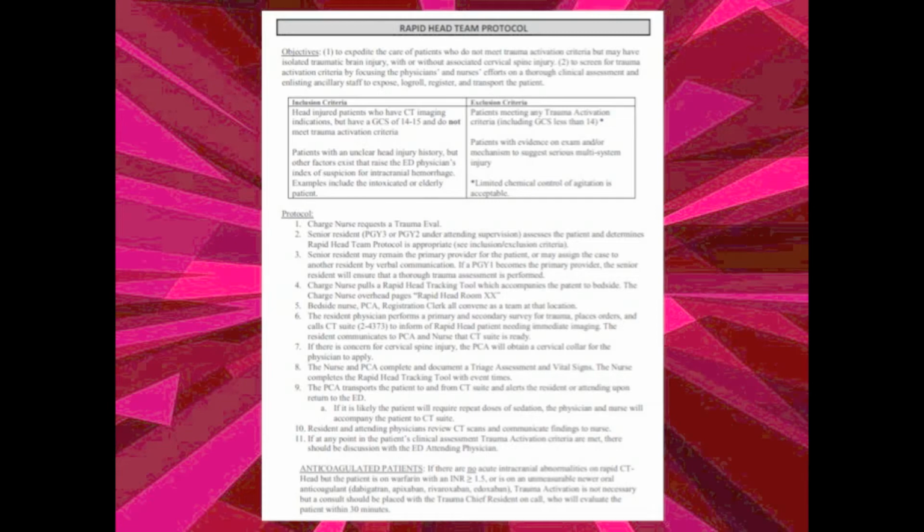Once the Rapid Head Protocol is initiated, the patient will be assigned a room, and the resident, nurse, PCA, and registration clerk will convene as a team at the bedside. The resident will perform a primary and secondary survey for trauma, place orders, and inform the CT suite of a Rapid Head patient needing immediate imaging. The PCA transports the patient to and from the CT suite and informs the physician upon return to the emergency department. The CT scans should then be reviewed and discussed with members of the treatment team.